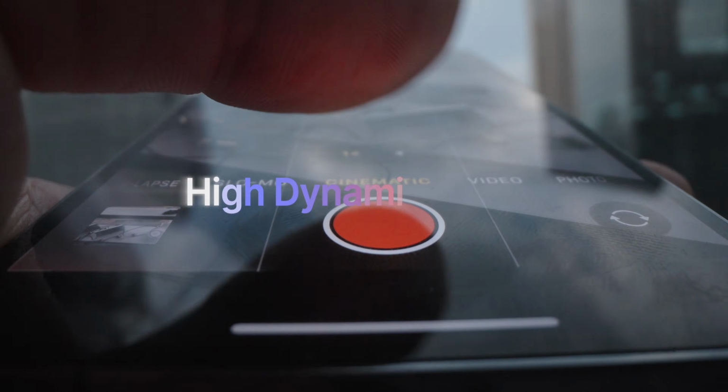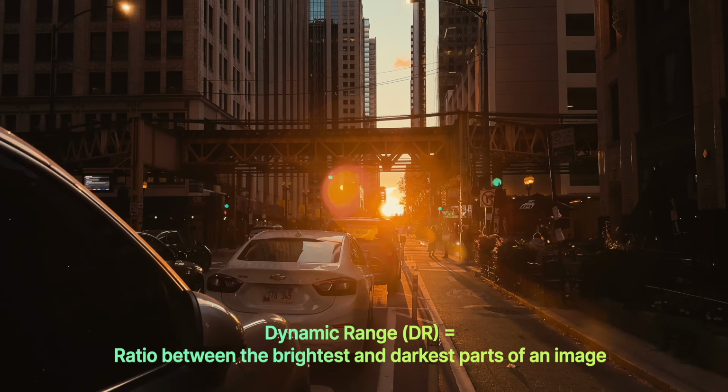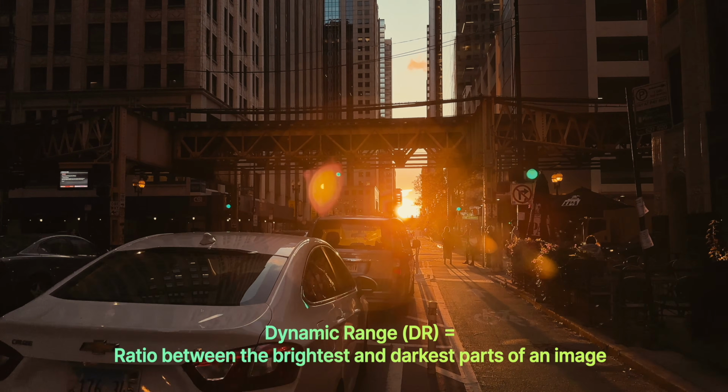And then also the dynamic range. I was surprised by how well this camera actually held up in shooting right into the sunset and still getting information between the sunset and the foreground.